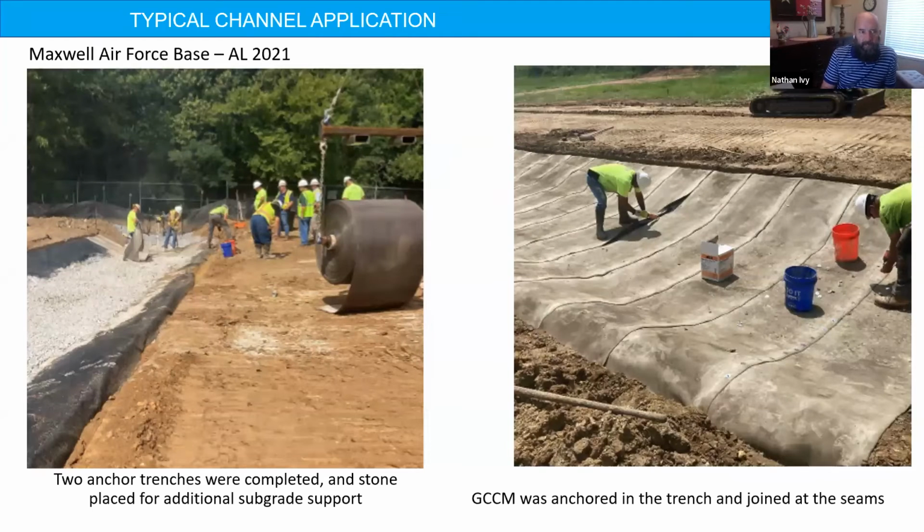The first case history is in Maxwell Air Force Base in '21. This was a channel application. On the left-hand photograph, you can see they've installed some geotextile and some gravel as sort of a French drain or an under drain system. This can also be used in conjunction with a geonet, geocomposite, a piping system. So if you do have high groundwater pressure, you do absolutely have to address that, but there are a myriad of ways that you can tackle that.